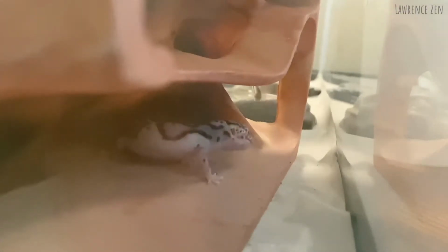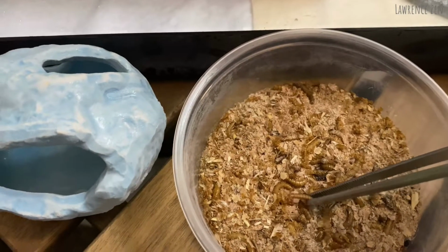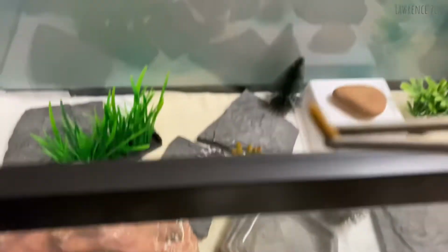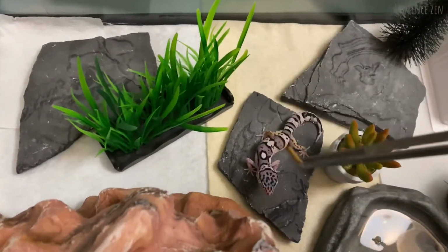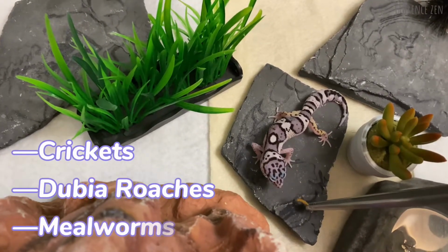To help him eat, we use tongs to hold the crickets in place for him. We mainly use crickets to feed our leopard gecko because in our cricket breeding video, we ended up with way too many. The most common foods for leopard geckos are crickets, dubia roaches, and mealworms.